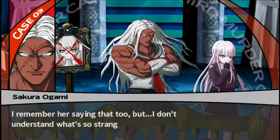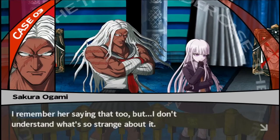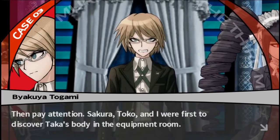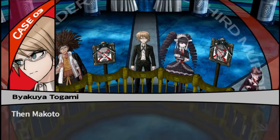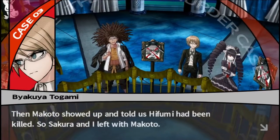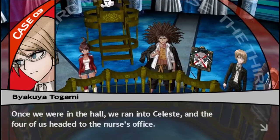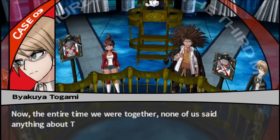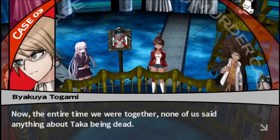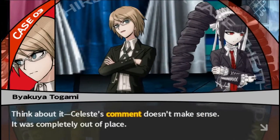I remember her saying that too, but I don't understand what's so strange about it. Then pay attention. Sakura, Toko, and I were first to discover Taka's body in the equipment room. Then Makoto showed up and told us Hifumi had been killed. So Sakura and I left with Makoto. Once we were in the hall, we ran into Celeste, and the four of us headed to the nurse's office. Now, the entire time we were together, none of us said anything about Taka being dead. Think about it. Celeste's comment doesn't make sense. It was completely out of place.